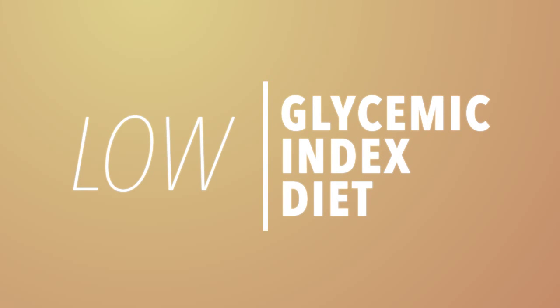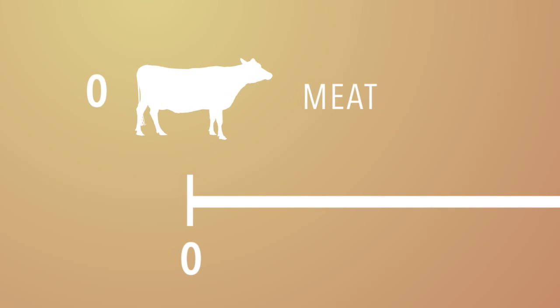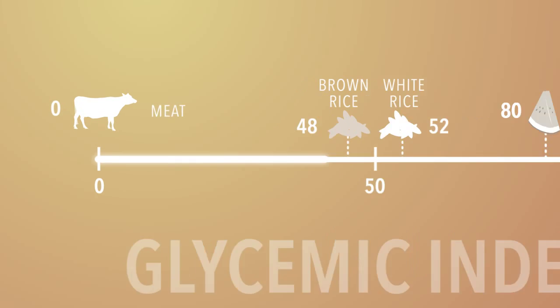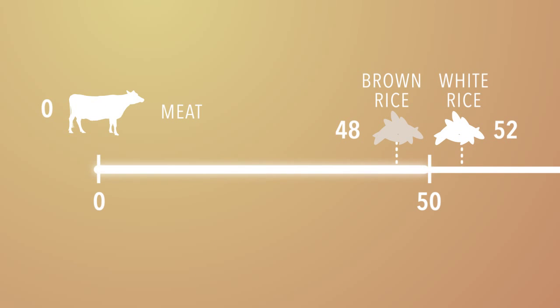How do we treat it? Well, the first thing is that we change the food end. So what we're looking for is a low glycemic index diet. Glycemic index is a scale that goes from 0 to 100. Every food is assigned somewhere on the scale. You want to eat foods that are 50 or less.